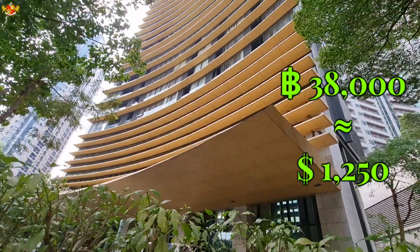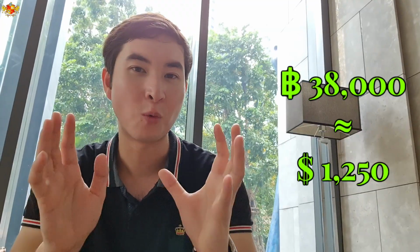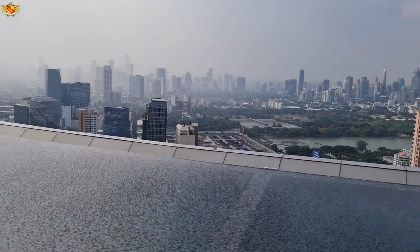In this video, I'm gonna share with you a Bangkok condo that you can currently rent for 38,000 baht, which is only about 1,250 US dollars. And make sure to stick around because I'm gonna share with you the pool, which is absolutely amazing. You're not gonna wanna miss that.